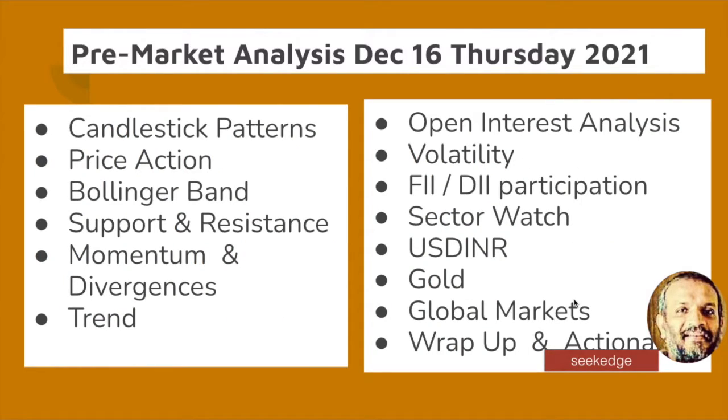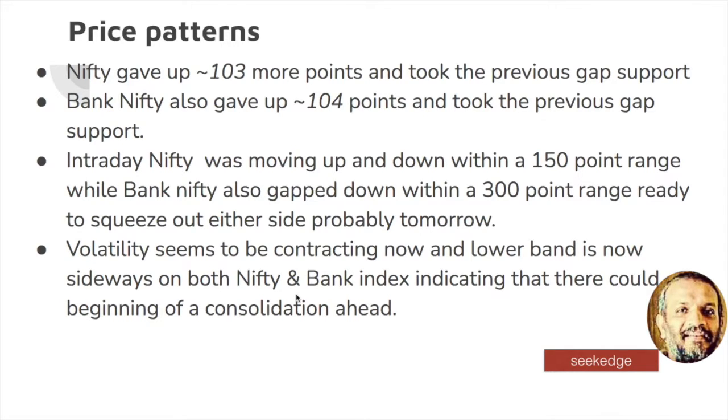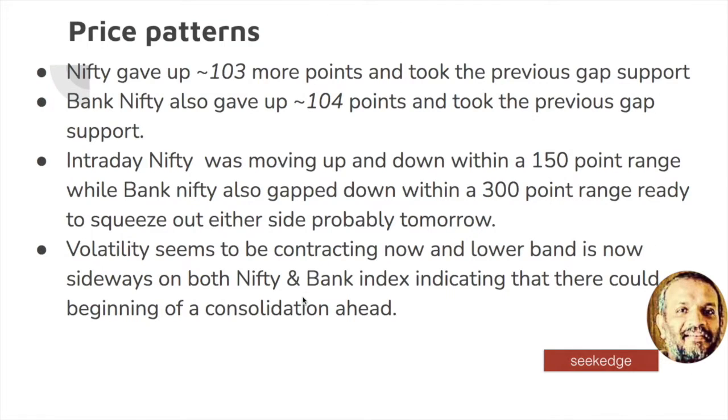So what is the candlestick pattern here? This is clearly bearish, wide range bearish, and on the Bank Nifty also you have a bearish candle, but a small body. So 103 points lost today, but it took a supportive gap, the same gap that we had been talking about for the last several days. When the Nifty shot up here, we had a gap formed. It's still there. The same here. When the Bank Nifty shot up here, we have a gap here. It's still there. So Bank Nifty 104 points lost, but that was still the support.